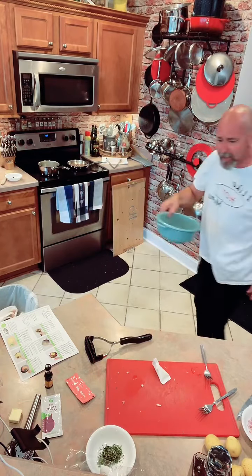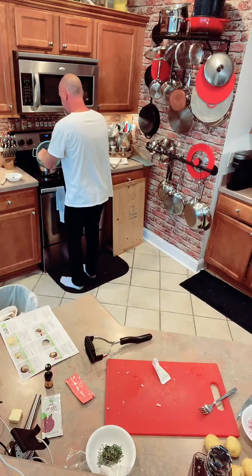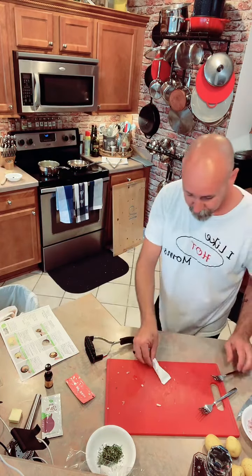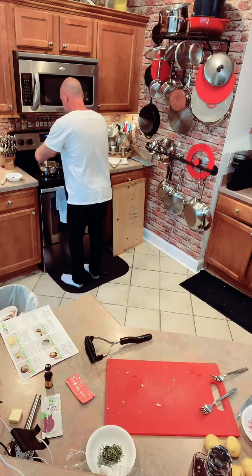I'm going to add the potatoes. Karen uses Duke's too. Oh, I like lumps in my potatoes too. Wow. Missy says no Duke's mayo. Holy cow, this is smelling good. I love Duke's. I'm a Duke's fan.